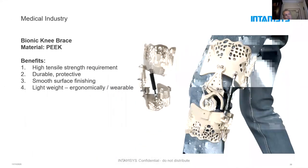Yeah, one on the fly, one more to go here in the medical industry. PEEK, a brace, extra body, this outside of the body, high tensile strengths here, durable, protective, lightweight, very important. You need to walk around with it, and a nice smooth surface finishing.